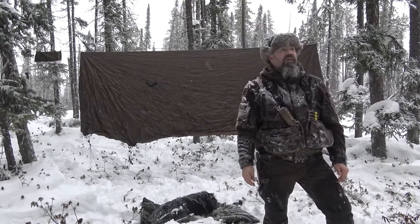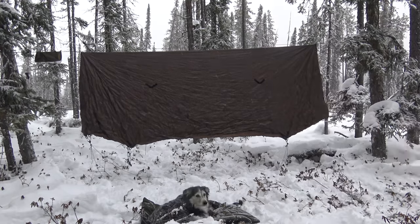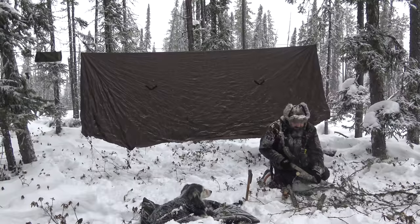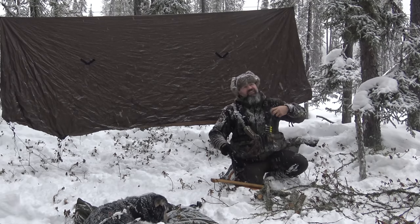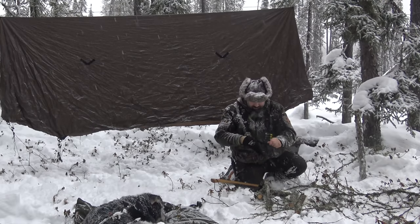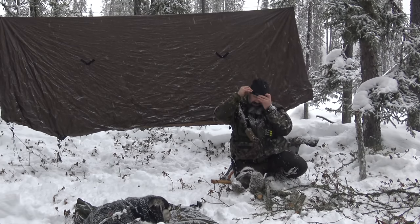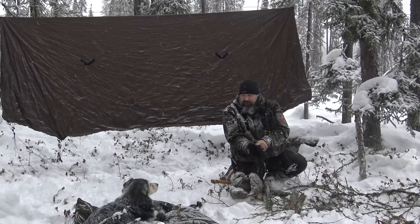So I need to get some snow anchors next. So I need some branches. So it's starting to get a little warm, so I think it's time where we put it for a hat change. Bed made soon, Esme.